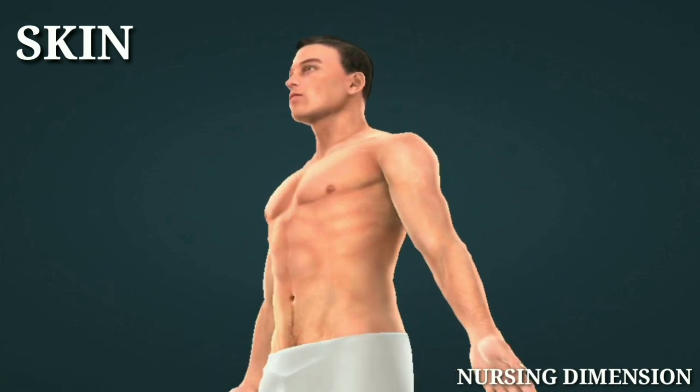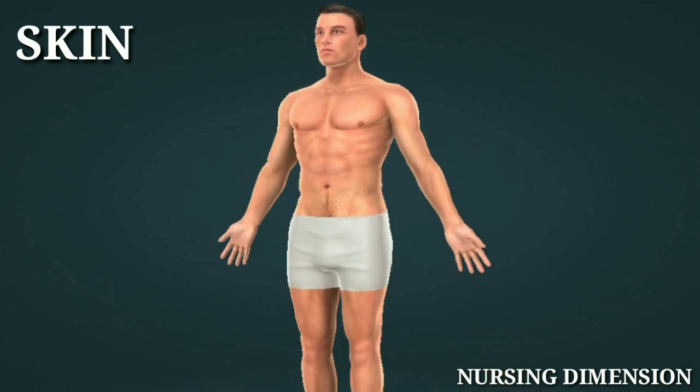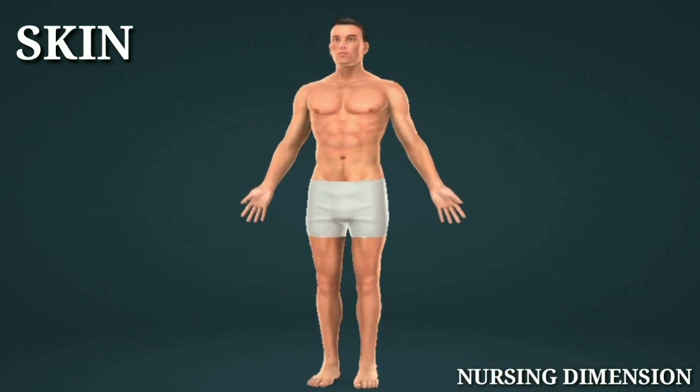The skin is our largest sensory organ. Its receptors sense heat, cold, and mechanical stimuli.